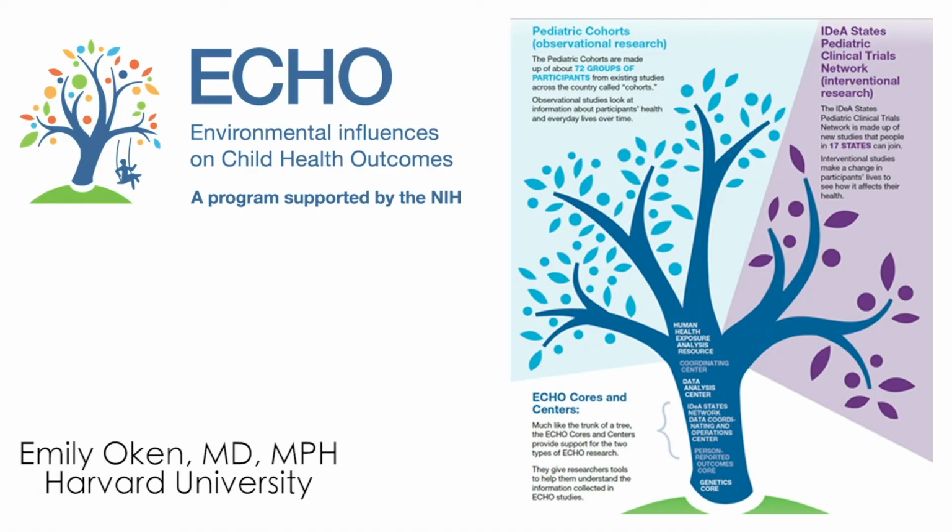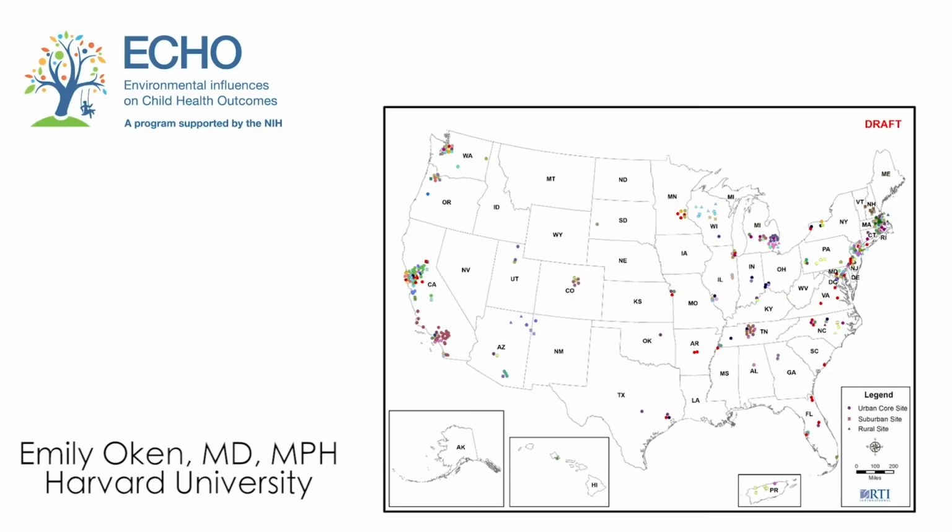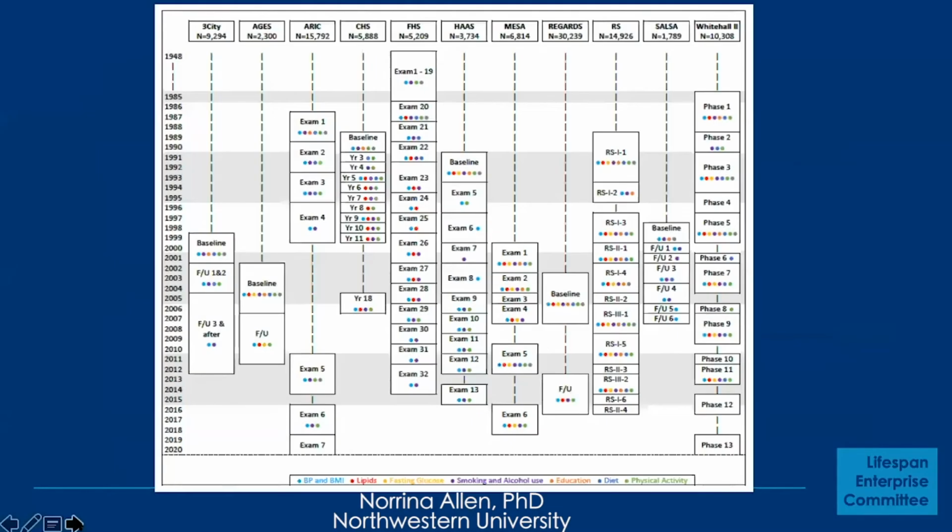So this national ECHO program has brought together 72 cohorts across the US, representing, I think, 45 states as well as Puerto Rico. So really representing a breadth and diversity of ages and geography. If we just look at some of the adult cohorts, these are the cohorts at the top. You can see that each one has had a variety of different examination cycles at different time periods over the course of the past 30 years.